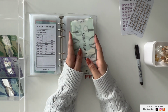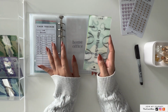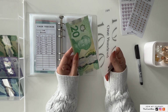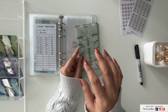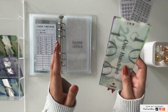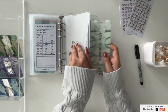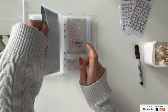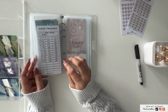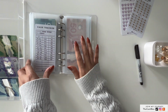Oh, and I get asked this quite often: do I have a separate savings account for each of these categories, where I have money represented in placeholders? That means I have some money from these categories in my bank. So do I have a separate savings account for each of these categories? The answer is no, I don't, and that's why I maintain these cash trackers, so that I know how much money I have in which category in my bank.